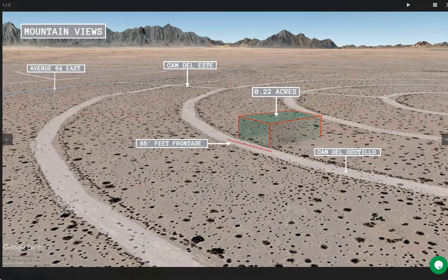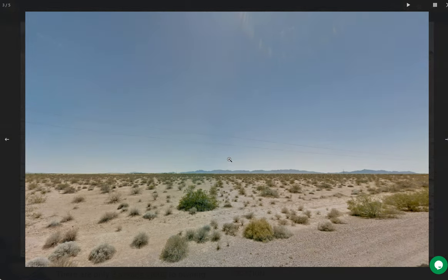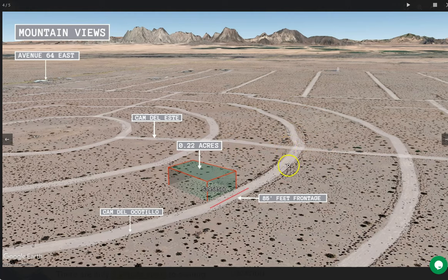And here's your 0.22 acre lot. Now this small town is located about 120 miles west of Phoenix and on the southwest corner of Arizona. And Dateland is surrounded by the Sonoran Desert, which offers opportunity to experience unique desert landscape, especially that this area is an RV friendly area.